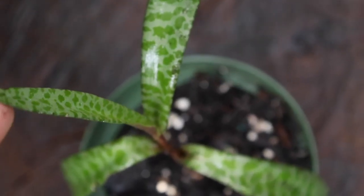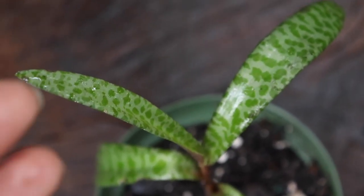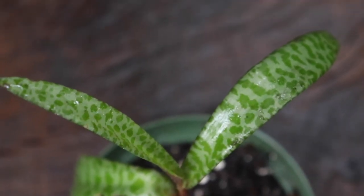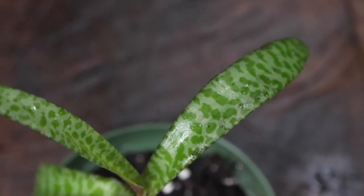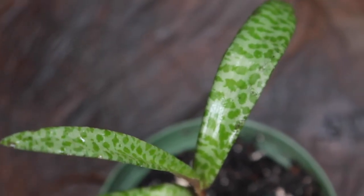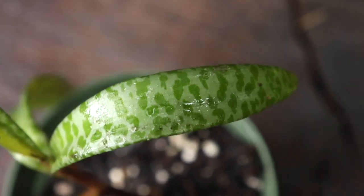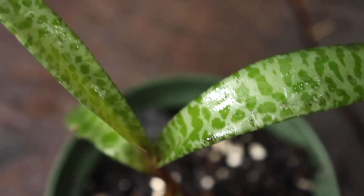Now, this plant is known to bloom off of small inflorescences and has very little tiny blooms. The blooms are white or a yellowish greenish color, but I have to tell you, they're not so impressive and definitely nothing to write home about. The true beauty is really going to be found within the leaves of this plant right here.